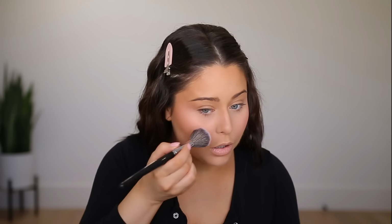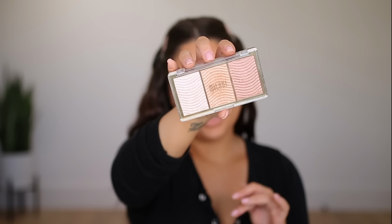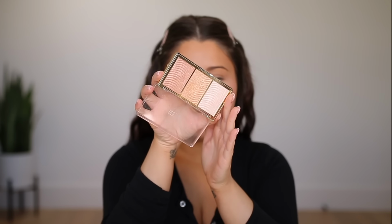I wanna add dimension to the cheek and interest. So I was gonna use this because I've actually really been loving it. This is the Milani Rose Glow Highlighting Palette. It is really gorgeous. If you guys are in the market for a really pretty highlighter palette from the drugstore, definitely recommend this one.